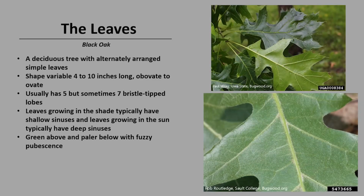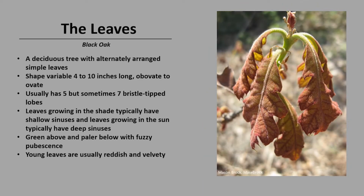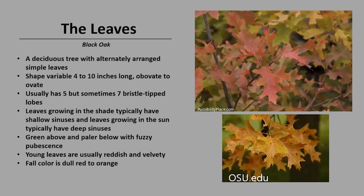The leaves are green above and pale below with fuzzy pubescence. Young leaves are usually reddish and very velvety, and fall color is dull red to orange.